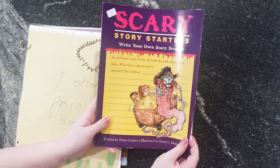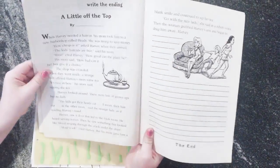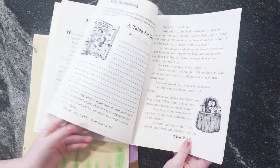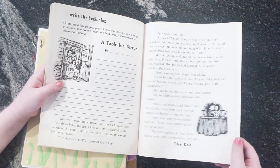It's Scary Story Starters. So on a Friday, we have a fun Friday. I would read a story, and then they would make up the ending and write it, and we would all share. So kind of like a free write exercise.